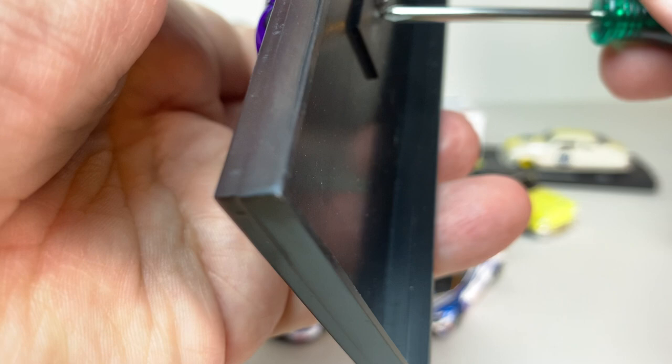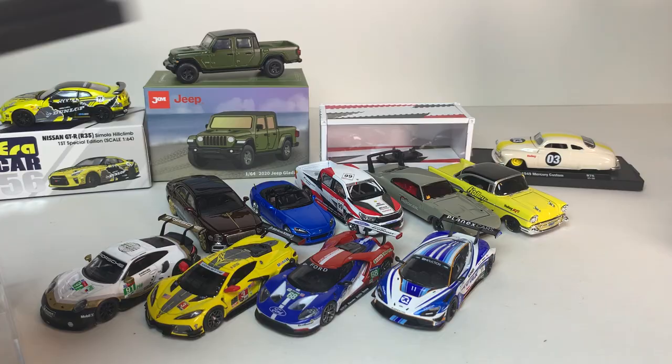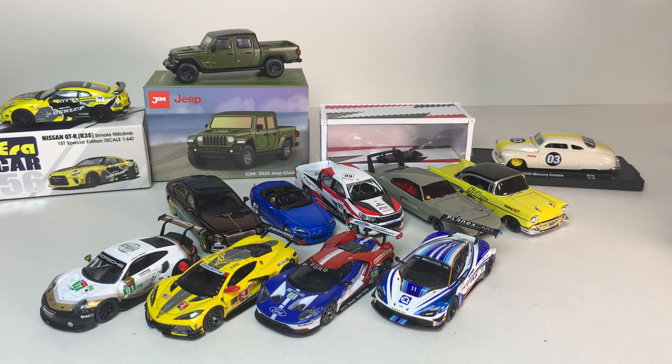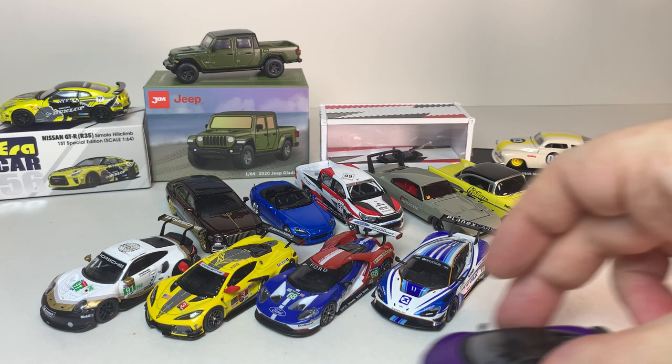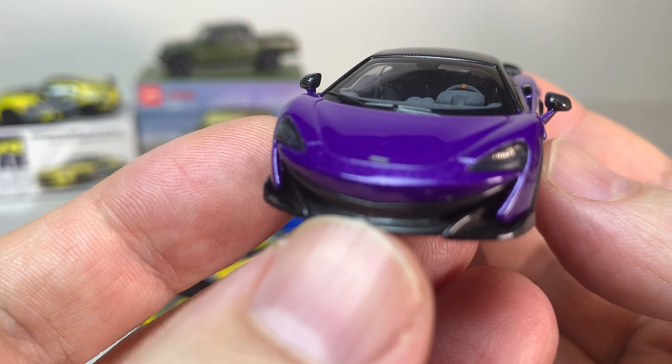Yeah, we'll take this off the base. Let's take a look at this. So, the rear wheels turn. Actually, both wheels turn. Does this roll? It does, sort of. Not well. But, you know, LCD is a very, very detailed model.